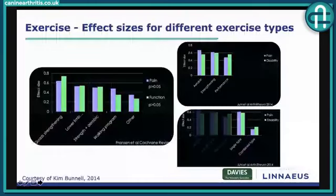Then we go on to another study. We go back to the Cochrane review, but this Cochrane review looked at different types of exercise, and they found that there's no significant difference on pain and function between the type of exercise a patient undergoes in knee osteoarthritis. So you can see those bars are fairly similar across the board for quad strengthening, lower limb exercises, strengthening and aerobic, and a routine walking program.